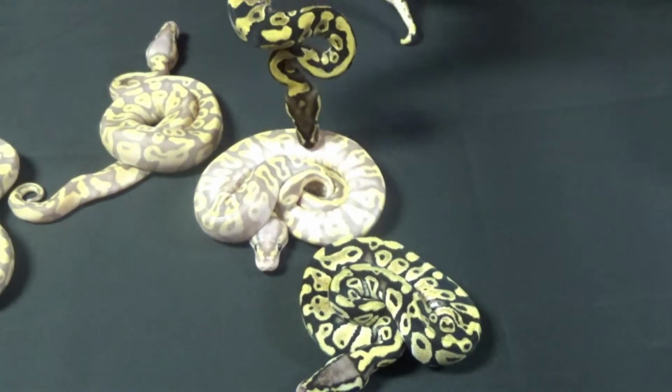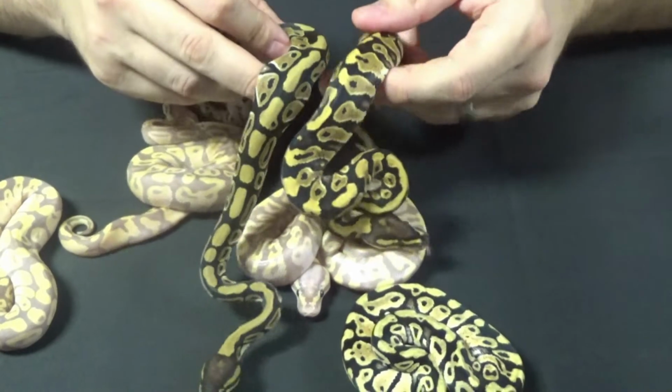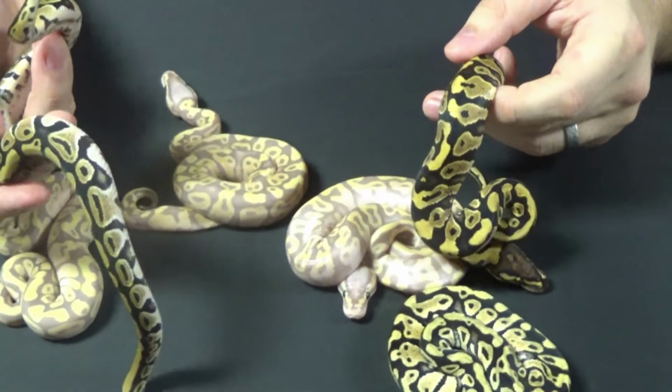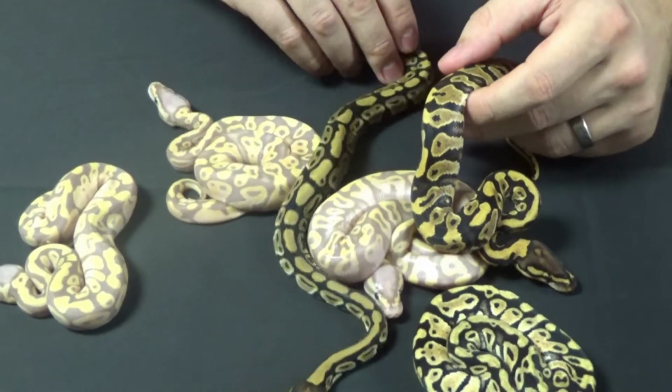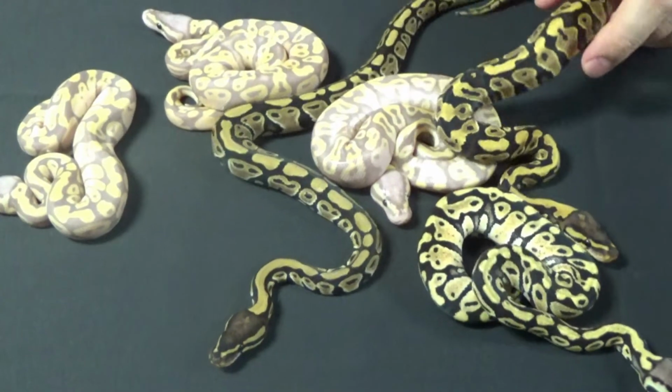This, I think, is just a normal, so it would just be a double het lavender clown. It's a little bit lighter than the yellow belly. It does not have the speckling on the sides. Could be a lower expression yellow belly, but I don't think so. I think it's just a normal.